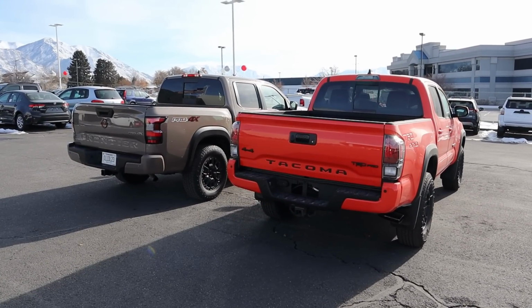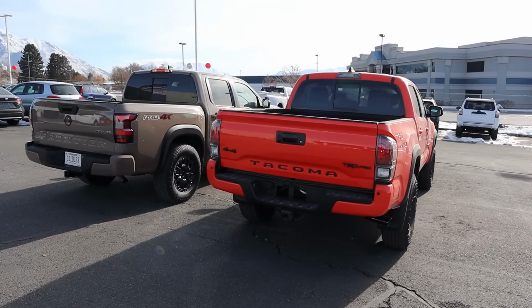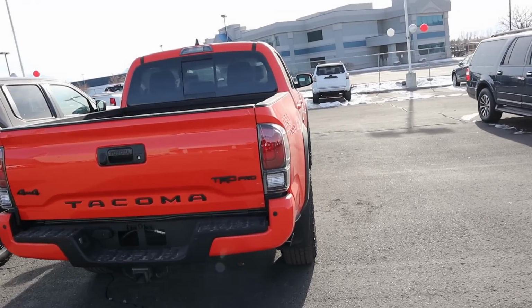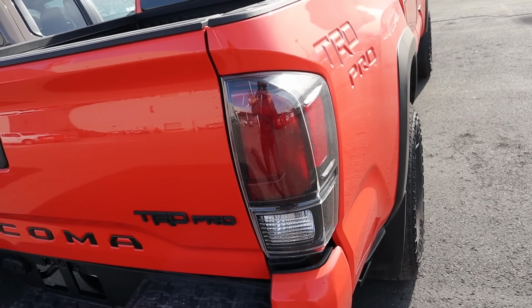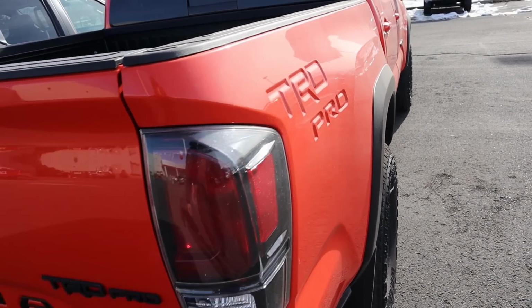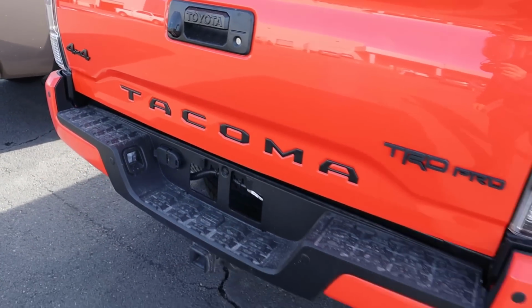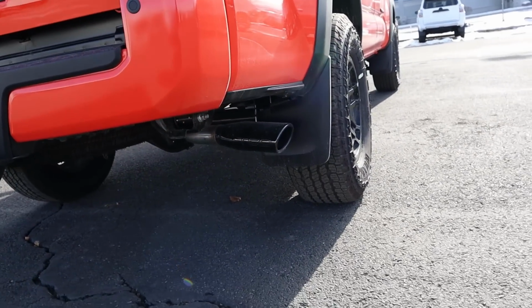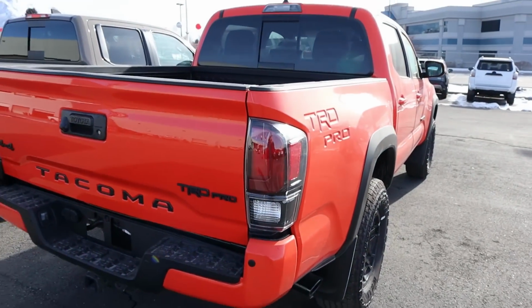And then when it comes to rear styling, this is where I do feel like the Frontier slightly pulls in front of the Tacoma. Now, first off, it kind of comes down to like the taillights. The Tacoma taillights definitely date the truck. The headlights look very modern, but the taillights not as much. But when you look at like the TRD Pro badges and how Tacoma stamped on the bed, that stuff looks really cool. And then of course, we got the TRD Pro exhaust, which sounds amazing and also looks really cool here on the rear end.